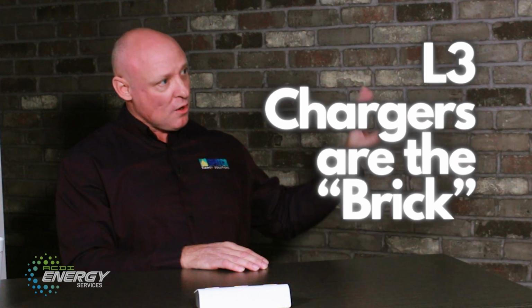So when we're talking about 19 kW, we're talking about L2 charging. I know in your previous video that you were talking about the different types of chargers. Yeah. The L2 charger is actually getting AC voltage from the wall to the car, and then your brick is built into the car. So if you wanted to charge the car really fast, you'd have to have a huge brick inside the car. That's why the L3 chargers are the brick.